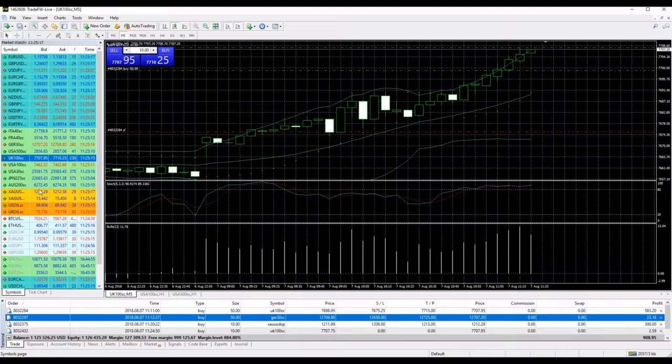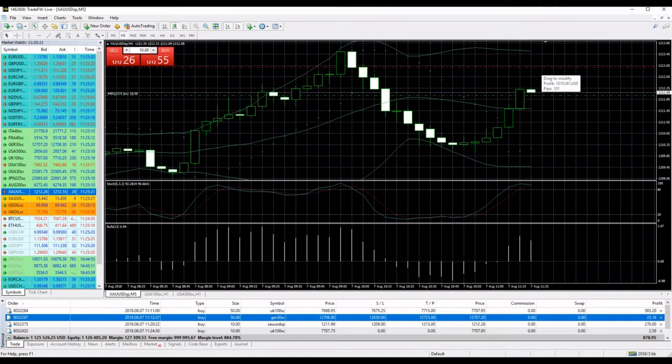Also, gold is behaving quite nice. Okay. Currently, we are making $680 on UK 100. We are making $160 on DAX and $280 on gold. Guys, it's a perfect morning. If we would close right now all our positions, we would make $1,300, but I leave it run. Guys, anybody with me on these trades?